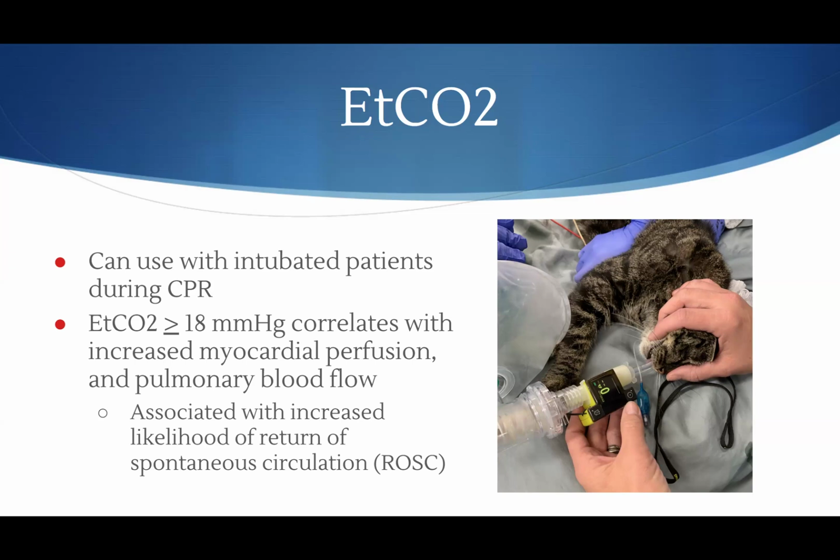So sometimes we can use this as a guide if we go from one compressor to the next. Say, for example, we were previously getting an end tidal of 10 or something, and then we switch compressors and now our end tidal is 0 or 2. We're probably not doing quite as great of a job as far as perfusion goes now that we've switched compressors. So it can give you an indication that you might need to either compress deeper or make sure that your rate is appropriate, that sort of thing.